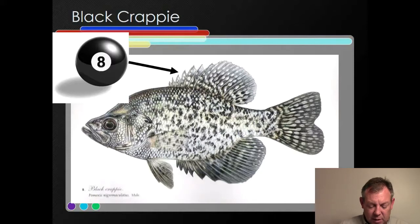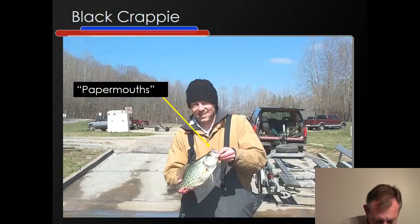And you also see that this doesn't have the vertical bars. They call these specks. Another cool name for the white crappie is the bachelor fish, which I think is a cool name. And the Cajuns will call crappies sac à lait, which is, I think, French for sack of milk, because they're big and fat and they got that beautiful white flesh. People also call them paper mouths because they've got that big mouth that's paper thin.